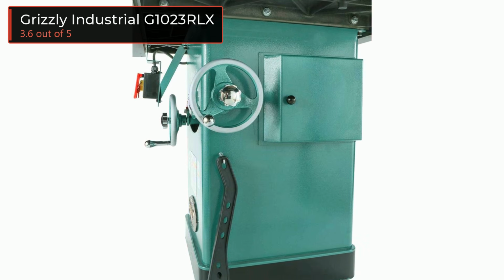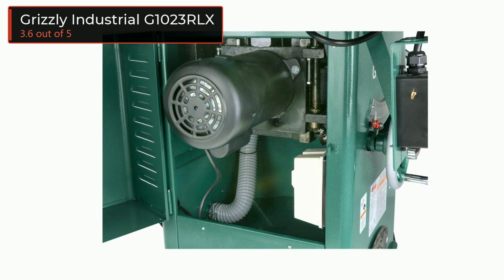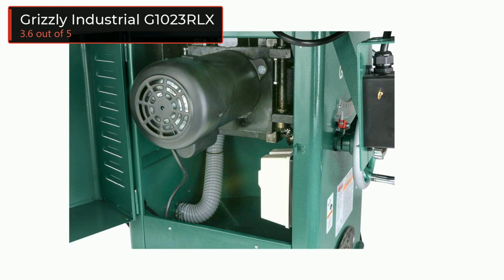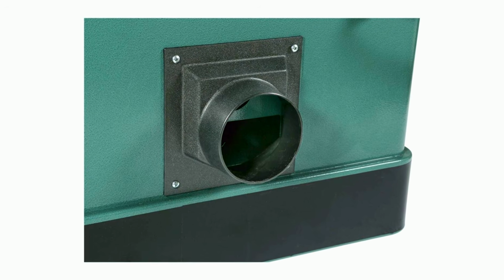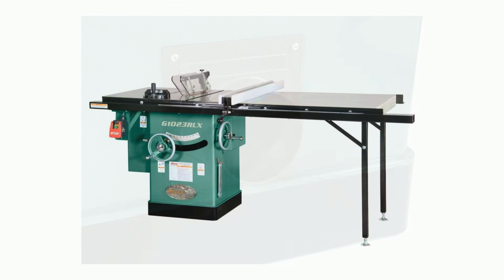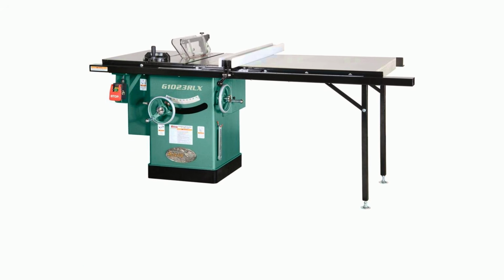This model features a solid cast iron table and a powerful 3 HP motor, allowing for smooth and efficient cuts. The T-slots on the table ensure that your miter gauge stays secure, which is something that can be frustrating on other models. With a 3.8 star rating from 16 reviews, it's clear that users appreciate its solid construction and performance. This matters because a stable table means better cut accuracy and less risk of kickback.